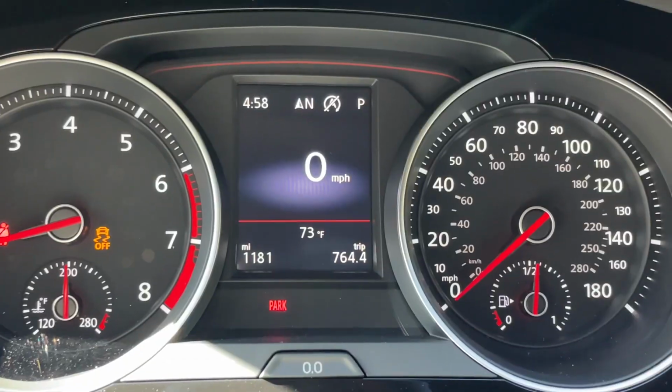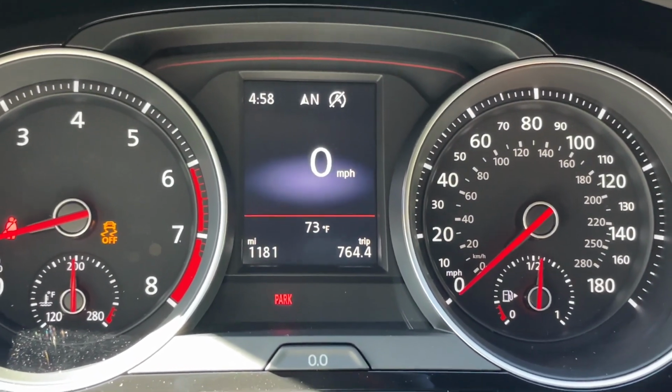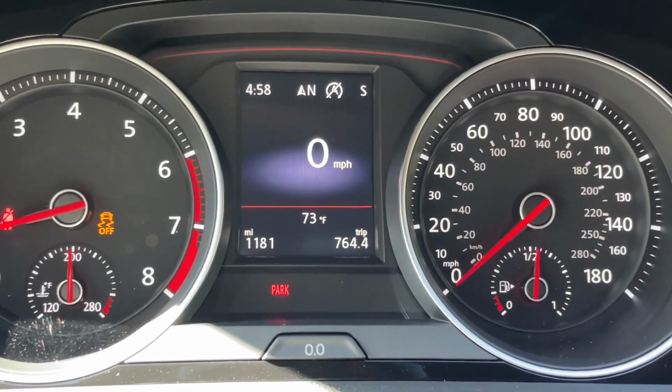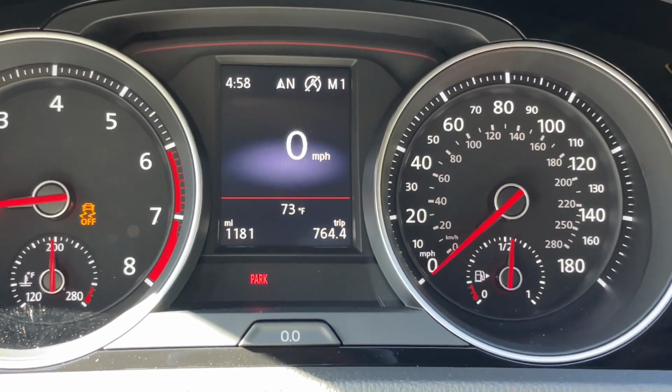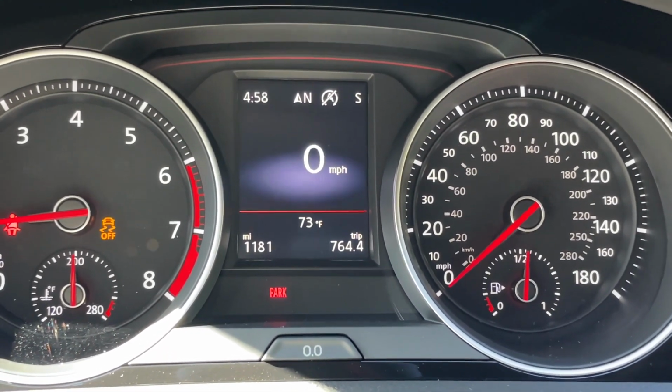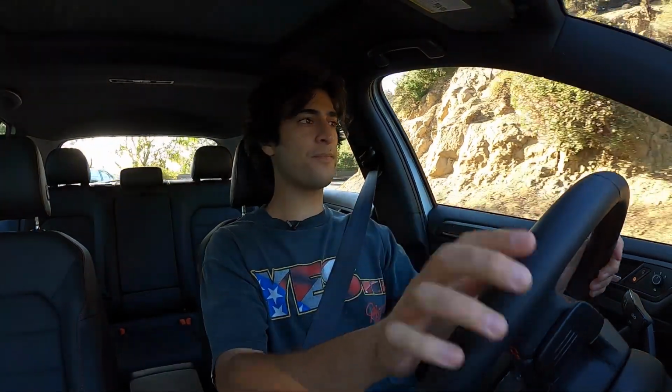But what bothers me the most is your gear readout is in the top right corner in a tiny font, and when you're in manual mode, if you're driving more spirited, it's distracting to have to zone in on that little top right corner of the screen to see what gear you're in. I feel like most cars these days can give you a slightly larger or more centralized readout there.